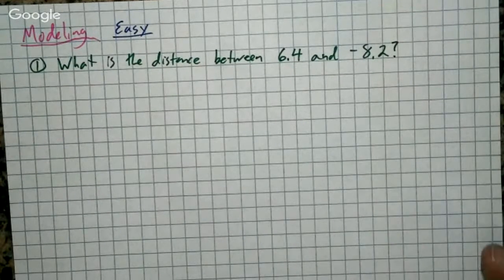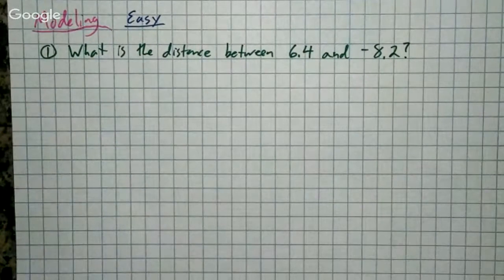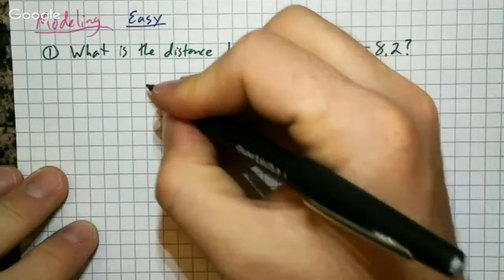Okay, that's it. First one, like I said, it's going to be nice and easy, and we're going to find the distance between these two numbers. Now, the best way for us to do this, or the way I like to do it, is to view it on a number line. I'm much more of a spatial person than logical mathematical. So spatial is where I want to keep all of my information. I want to view it spatially. So the best way to do this is on a number line.